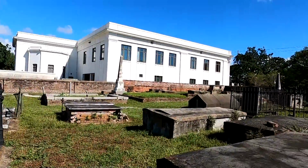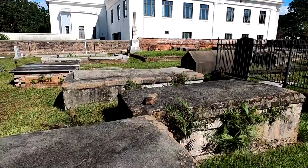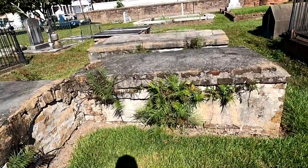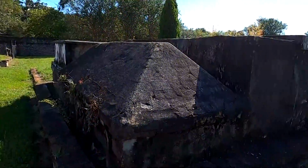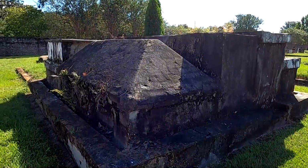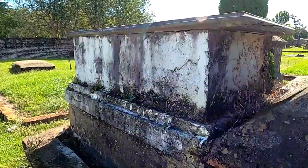And like I said, I'm not going to do a whole tour of this, and this would be a video all by itself and would take a while to do. But you can see here's some crypts that are above the ground, just to give you a good example of what they're talking about. And right here, check this out. Here, I'll back up, just a little bit. Let me walk around this and you can see these are above ground caskets here.